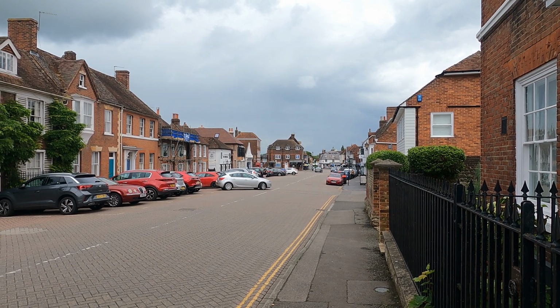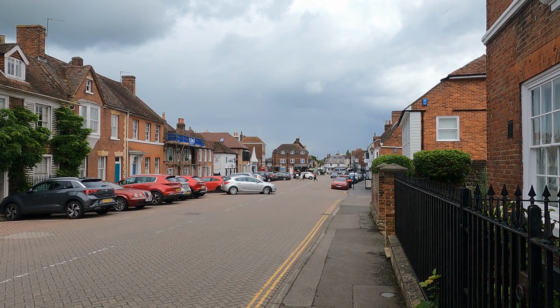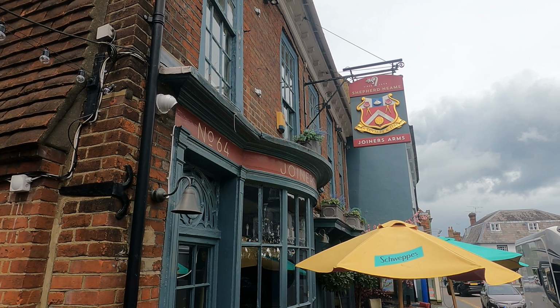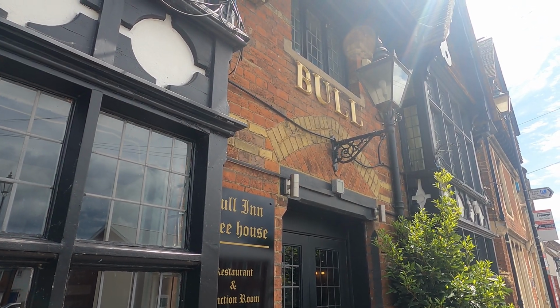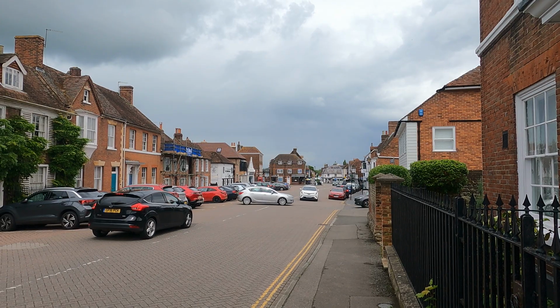This is the main high street of West Malling. It was a busy market town and also a coaching town, so there are around 20 pubs in the local area covered by Malling. There were quite a few more pubs in this general area than there are today. I can think of about 6 or 7 pubs that were here. As you can see, it gets very, very busy at times.